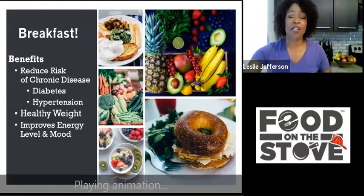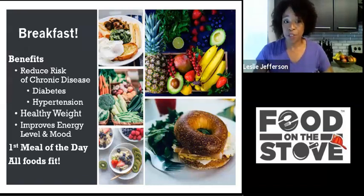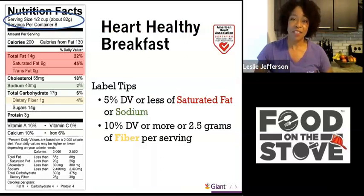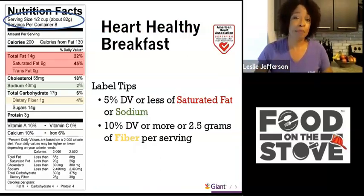We all know that breakfast is very important because it is our first meal of the day, and that's no matter which shift you work. And know this, all foods fit. Don't just put breakfast in a box with eggs and bacon. We're going to look at some more interesting ways to have that first meal of the day. And it all starts, when you're talking about healthy, with the nutrition facts label. So let's dive in. Let's take a moment to look at how to create a more healthy breakfast.